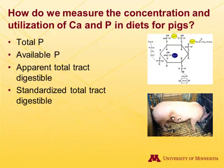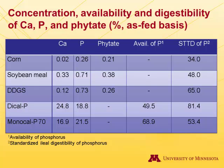So if phosphorus concentration changes among feed ingredients, how do we measure that? You can just measure the total concentration of phosphorus, and hopefully I will convince you today that will tell you some but not the whole story. You can measure the available phosphorus, and that has been the traditional way of measuring phosphorus concentration. But more recently, we have adopted measuring phosphorus on a digestible basis. So here is an example of how those values come into play in common feed ingredients. We have corn, soybean meal, distillers dried grains with solubles, dicalcium phosphate, and monocalcium phosphate. And you can see that the total concentration of calcium and phosphorus varies.